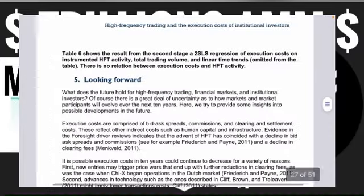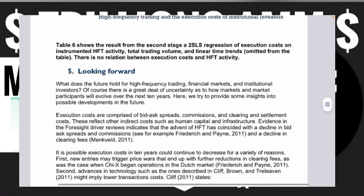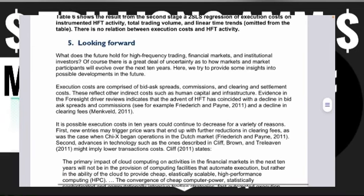So let's go for looking forward. What does the future hold for high frequency trading, financial markets and institutional investors? Of course, there is a great deal of uncertainty as to how markets and market participants will evolve over the next 10 years. However, we try to provide some insight into possible developments in the future. Execution blockchain, you didn't see that one coming.